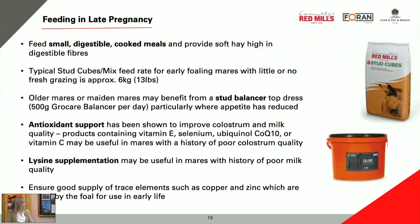So feeding in late pregnancy, in summary, you want small, digestible, cooked feeds and a soft hay alongside it. Typical stud cubes or mix are usually fed at around 6 kilos. Older mares, barren or maiden mares may benefit from a stud balancer. So again, you're just elevating that plane of nutrition.